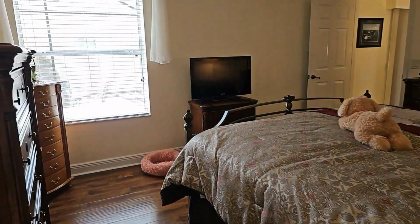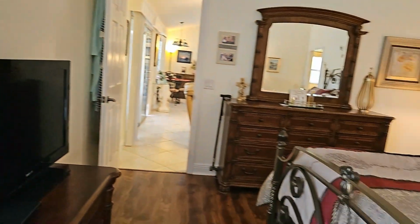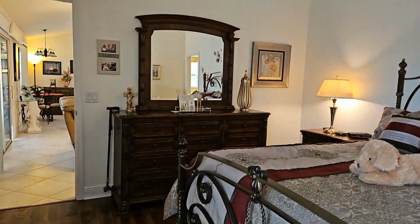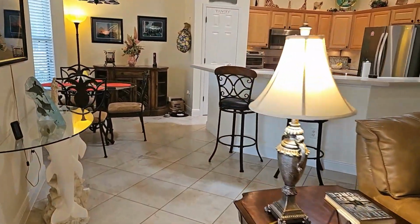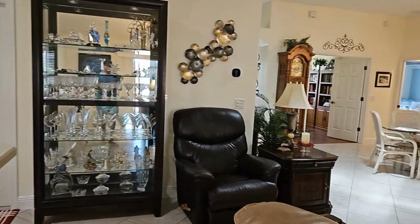And let's walk through the rest of the home. Stand in this corner, give you a perspective of this master bedroom. Very high ceilings. Very nice home. Back off into the living room area. We will walk through the rest of the home and show you the living room area.